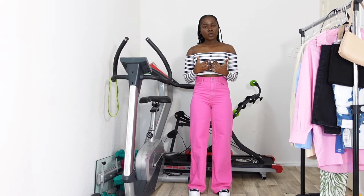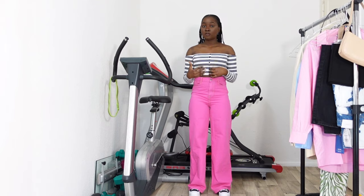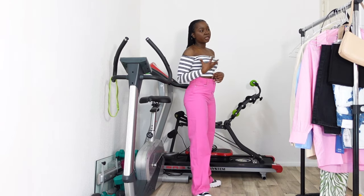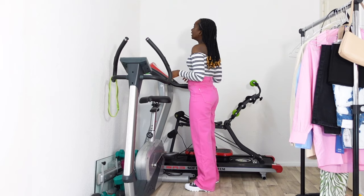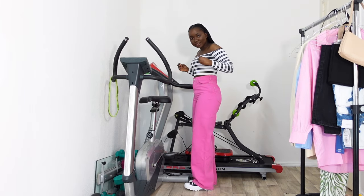I don't see myself wearing this often, but I will try to wear it as often as I could. It's my least favorite of the pieces that I picked out, but I will try to wear it. And back to the jeans again. I'm definitely rocking these jeans all summer long, because the color is cute.